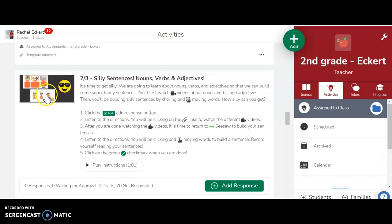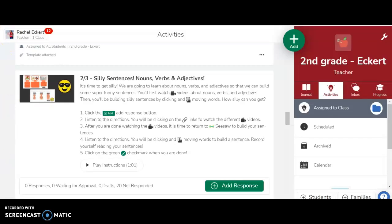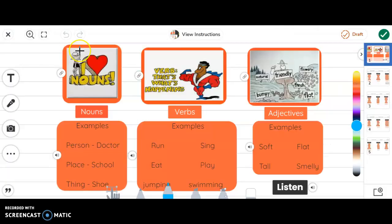And then we have our silly sentences. So you'll be able to put together a noun, a verb, and an adjective to make a sentence that sounds kind of silly, not a sentence you would normally write. Here it gives you some examples of nouns, verbs, and adjectives, like a person could be a doctor, the place could be the school, a thing could be a shoe. Some examples of verbs: run, sing, eat, play, jumping, swimming, and you can push the listen button to hear more.